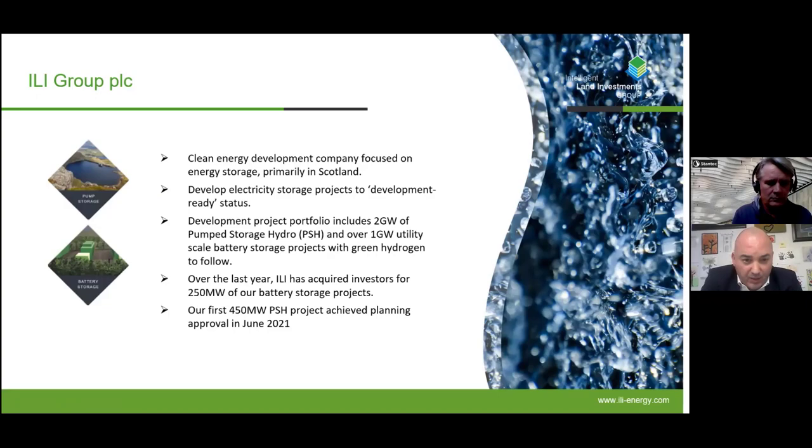We are seen as a clean energy development company, and we're focused primarily now on energy storage. And most of our projects are in Scotland or the north of England. What we do as a company is we get projects development ready. Now, what I mean by that is, first of all, we'll go out and we'll find the correct location. And then we'll sign up all the necessary land rights. We'll get the planning consents, all the necessary grid consents that are required. Everything we'll package up, and then we'll put it into basically a company that can then be taken forward and construction can start.